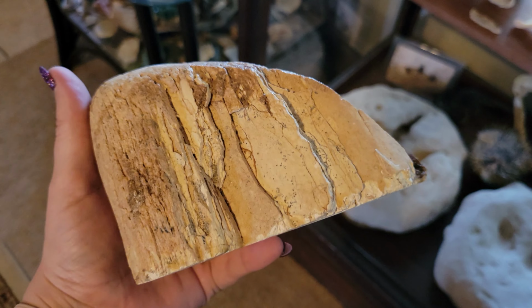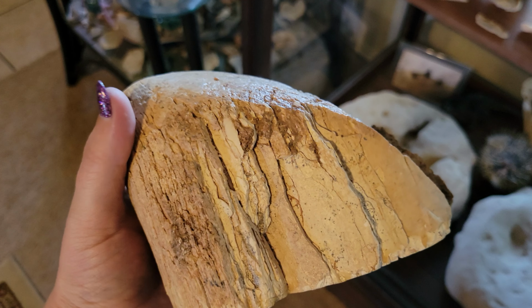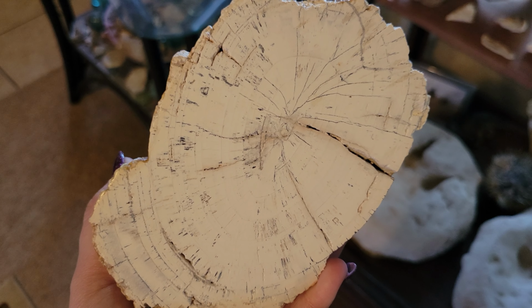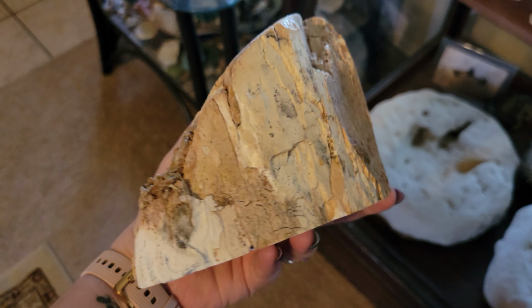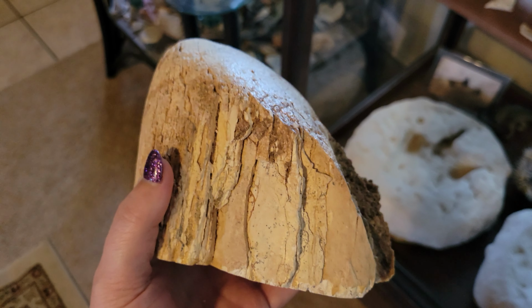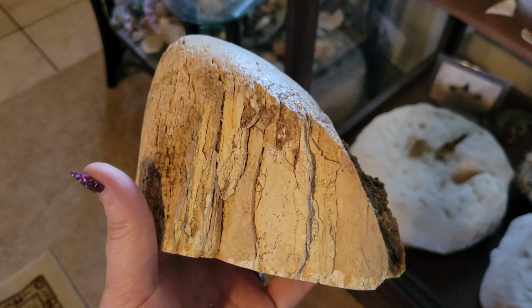Another piece I really enjoy is this piece of mammoth tusk. You can see all the details in the material. It's crazy to think that they once inhabited Texas and that there could potentially be some buried underneath me right now, underneath this house even.